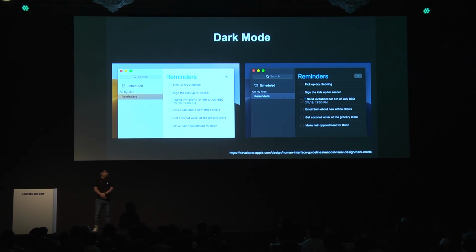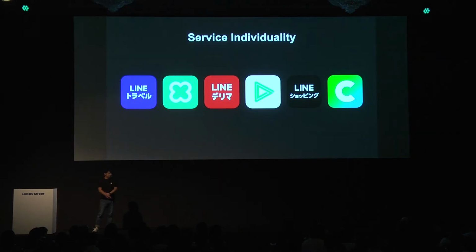They allow you to support dark mode for iOS, power saving, focus on the content, and support night mode. As you know, dark mode is an important concept if we want to be mobile first. While Line's brand color is green, services besides the messaging app sometimes have their own brand color. Therefore, we needed to provide individual themes to let each service show its own color.